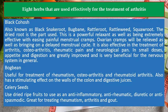Black cohosh, also known as black snake root, bugbane, rattleroot, rattleweed, squawroot. The dried root is the part used. This is a powerful relaxant as well as being extremely effective with easing painful menstrual cramps. Ovarian cramps will be relieved as well as bringing on a delayed menstrual cycle. It is also effective in the treatment of arthritis, osteoarthritis, rheumatic pain and neurological pain. In small doses, appetite and digestion are greatly improved and it is very beneficial for the nervous system in general.